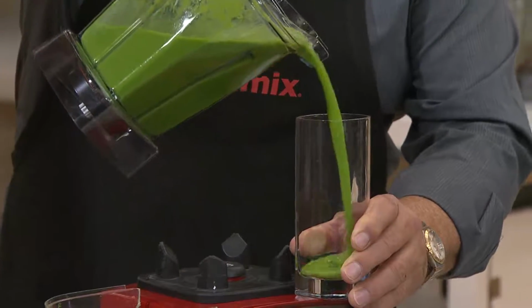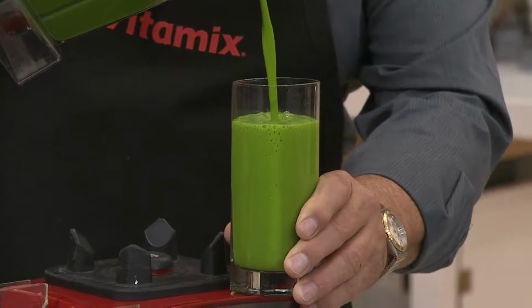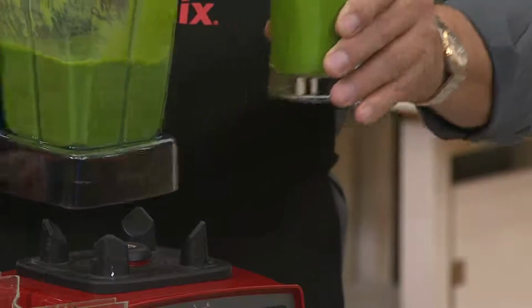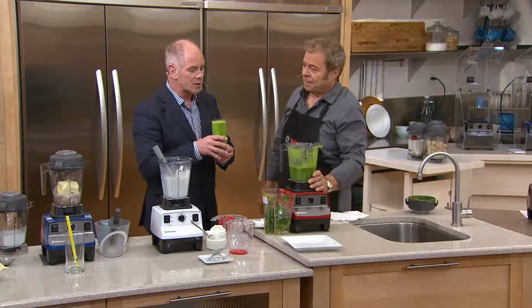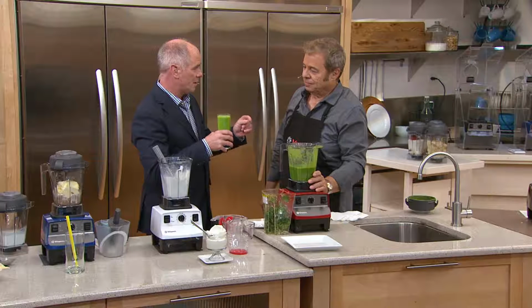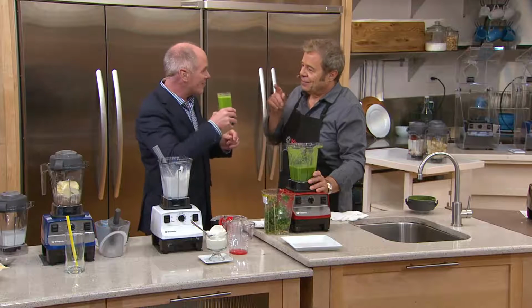Look at this. A perfect, not a somewhat smoothie, but a perfect smoothie. Vitamix does so many things very, very well, but this is what it does to perfection that no one else can compete with. I taste a little bit of the ginger, but I'm tasting the fruit. I'm not tasting the green wake up stuff.